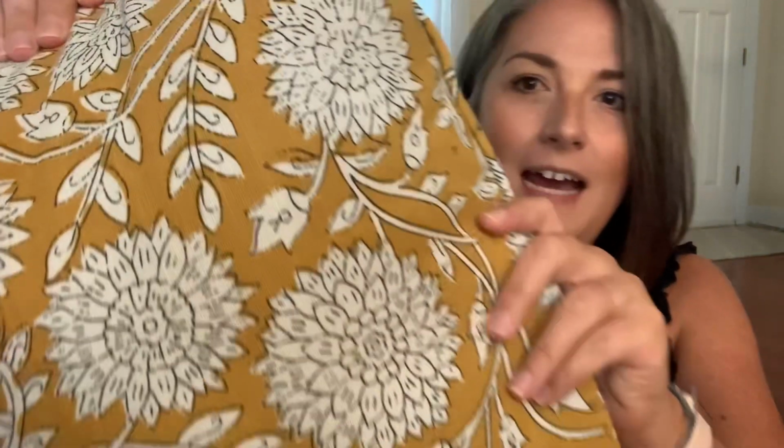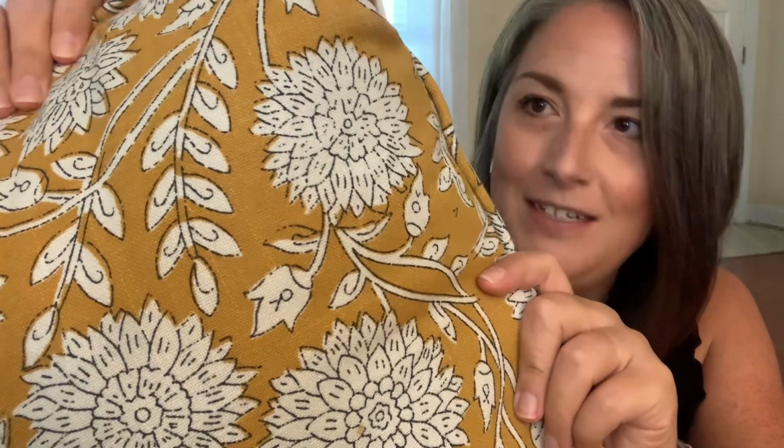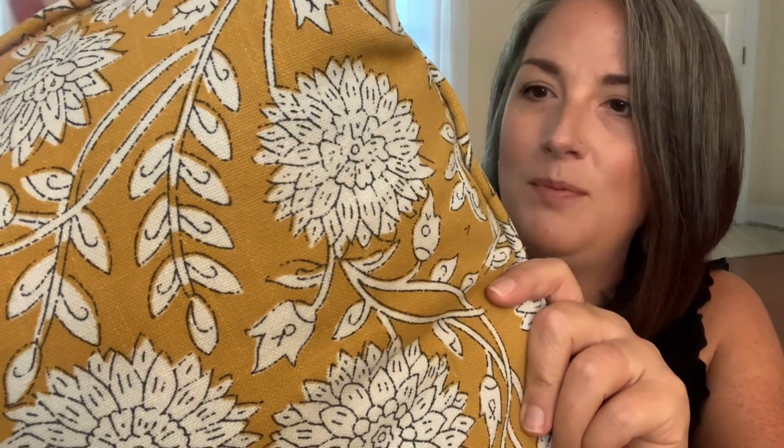I saw this throw pillow a few months ago when I was in HomeGoods, and I saw it in another woman's cart, and she had two of them. And I was like, oh my gosh, those are so pretty. I love the color. I love the detail. It's very basic, you know, just a little black and white sketch on top of a mustard yellow. They were so pretty in her cart, and when I went back to the throw pillow section, they had no more of them back there.